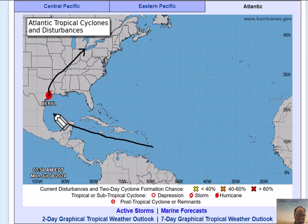Then it started to turn more to the north and west, and it ended up again slamming into the central coastline of Texas. I expected that northwest turn late in the game because high pressure that was controlling its movement for the first several days, for much of the lifetime of Beryl, ended up moving to the east from the interior U.S. to the western part of the Atlantic, and that to me opened the door for this possible late in the game move to the north and west, and again into the central Texas coastline.